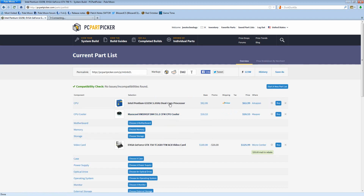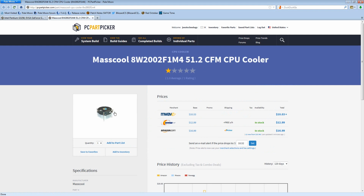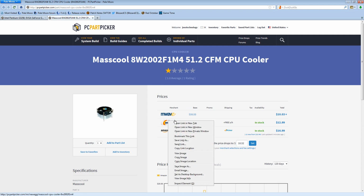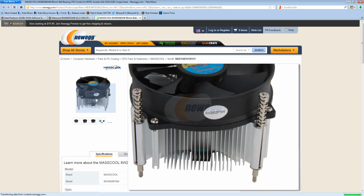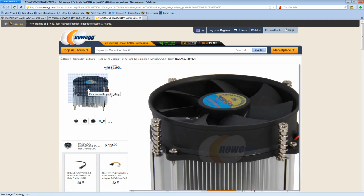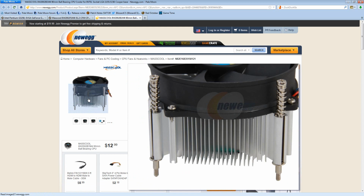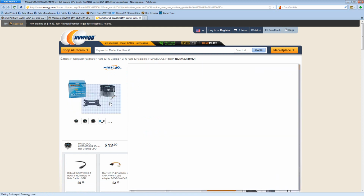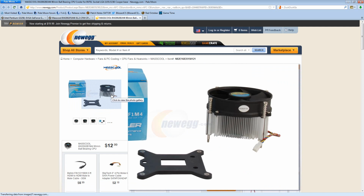Now granted, this CPU cooler doesn't look like much, but that's not even a good picture of it. Here, let's go to Newegg. I'm sure we'll be able to get a better photo. Oh yes, Newegg puts their watermarks on it. That's fine. They took the picture, they should get the credit. As you can see, it's a fairly simple cooler. You've got a big old fan sitting on top of a nice, generously sized heatsink. And this is basically very similar to the heatsink that comes included with the Pentium processor.